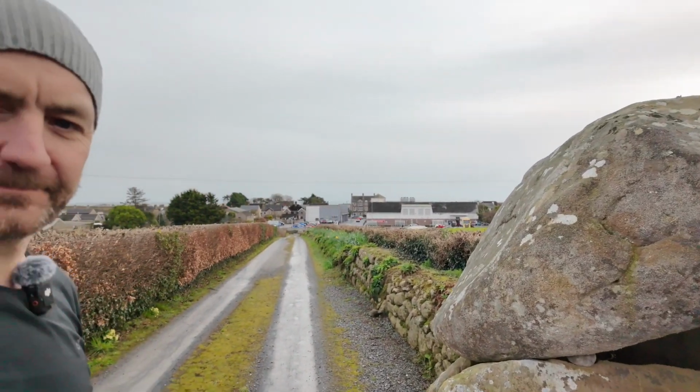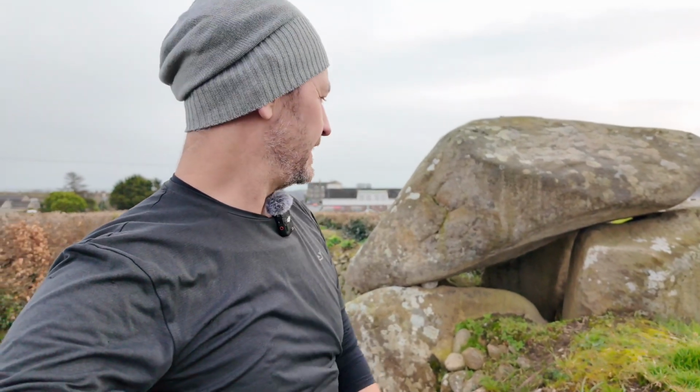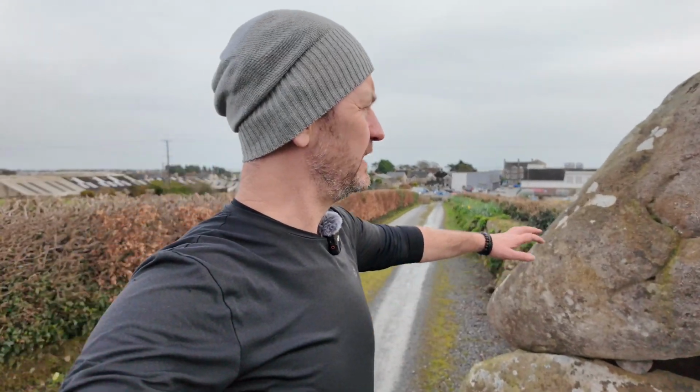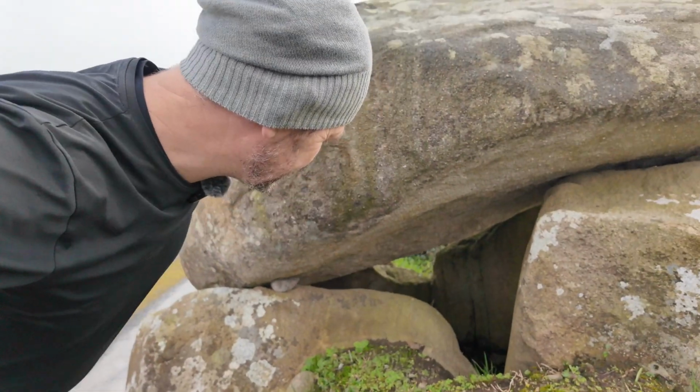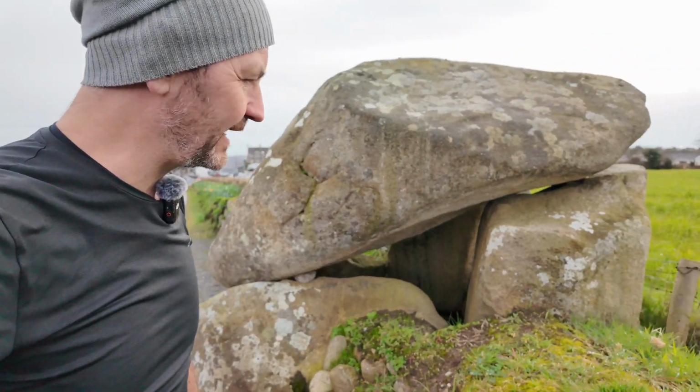Now, is that a coincidence? I'm sure it's not. Cromlech, another name for dolmen obviously, and we have Cromlech Park. I could be wrong, I doubt it very much. Cromlech Park, we have a Cromlech. But look at the capstone on that, unusual. Large big stone, it's been set so well there, absolutely so well.